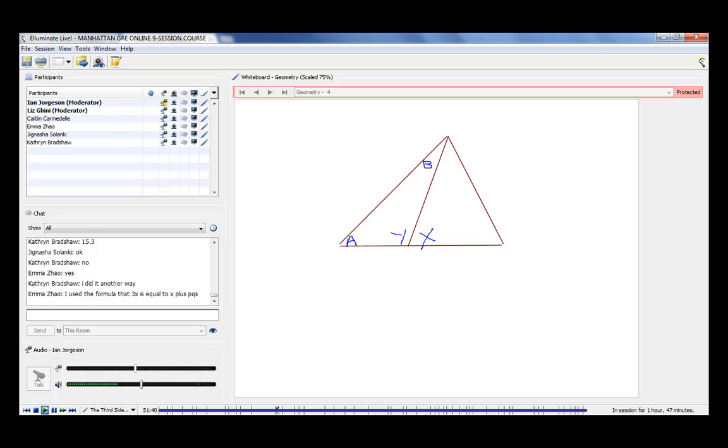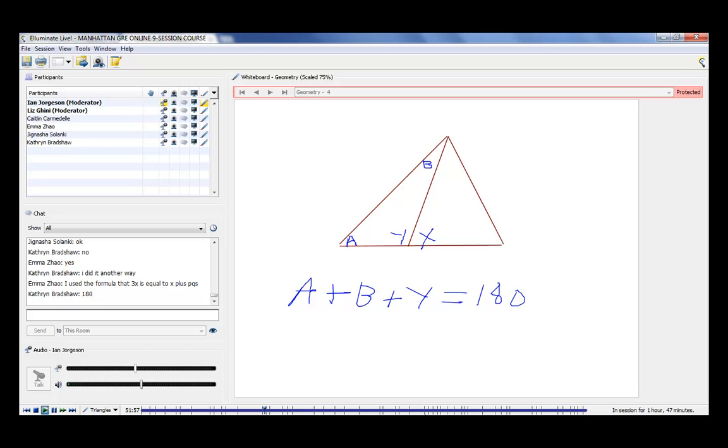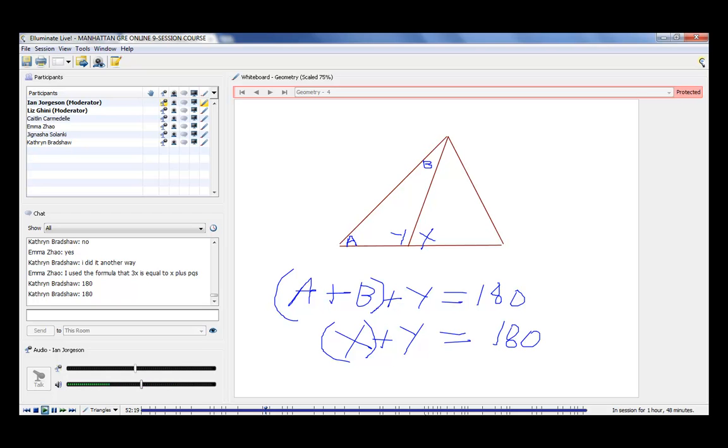So the triangle rule tells me A plus B plus Y equals what? Three angles in a triangle, what do they add up to? All right, 180. But because X and Y are two angles around a straight line, what do they add up to? So if A plus B plus Y is equal to 180 and X plus Y is equal to 180, what must be true? Yeah, these are equivalent to each other. A plus B is equal to X.